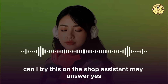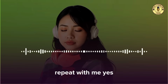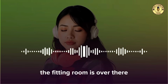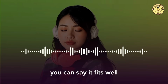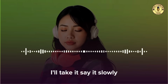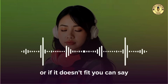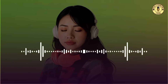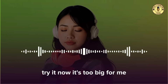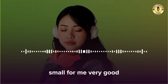The shop assistant may answer, "Yes, the fitting room is over there." Repeat with me. Yes, the fitting room is over there. Excellent. After trying the clothes, you can say, "It fits well, I'll take it." Say it slowly. It fits well, I'll take it. Or if it doesn't fit, you can say, "It's too big for me," or "It's too small for me." Try it now. It's too big for me. One more. It's too small for me.